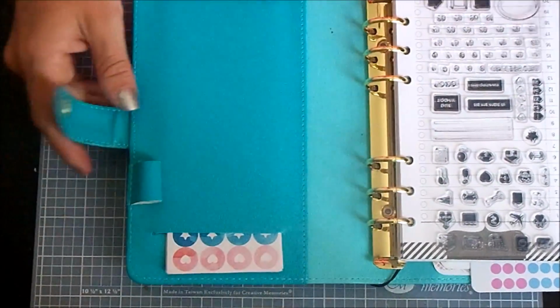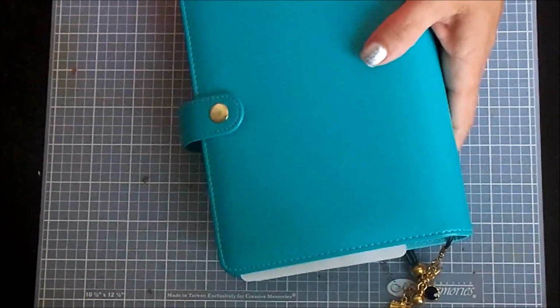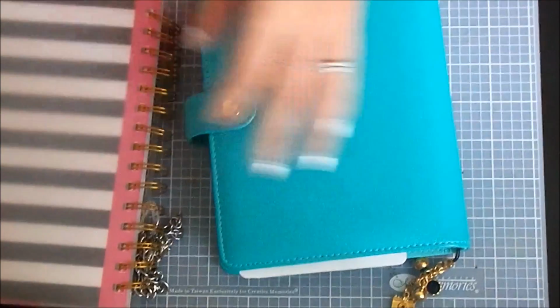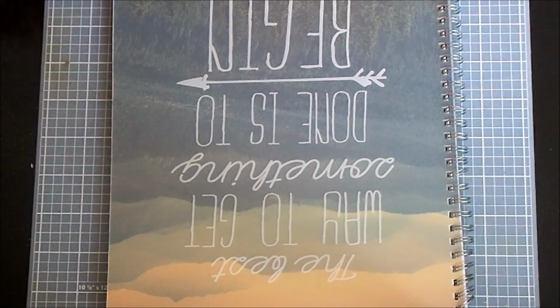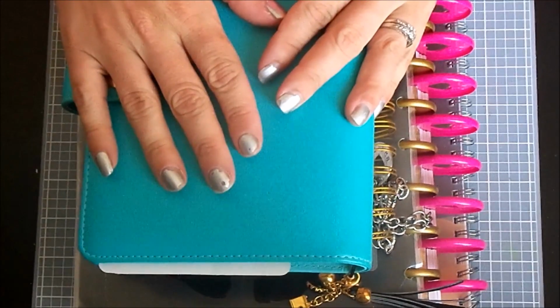So anyways, those are all of my planners, past, present. Who knows what I'm going to use in the future, but like I said, I definitely think I am on the road to planner peace. So we'll see how long this lasts me.